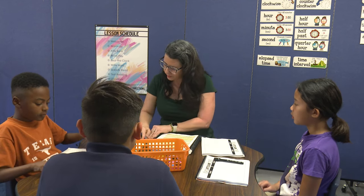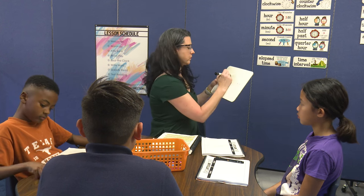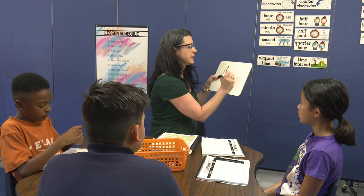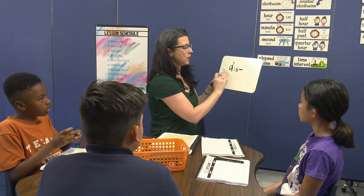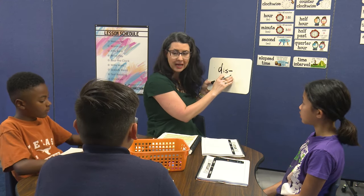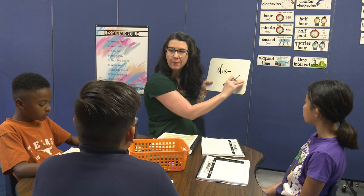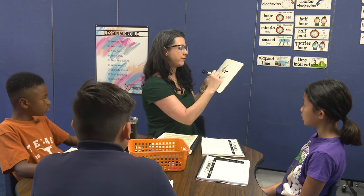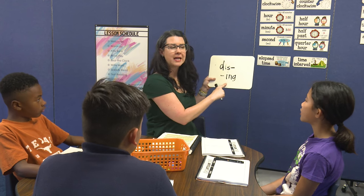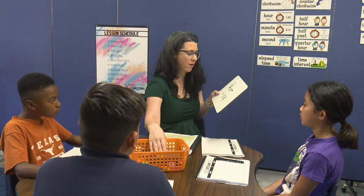So I'm going to write this first one, okay? D-I-S, okay? So this says dis, okay? So you can see right here that I have put this dash. I put this dash here to tell me that this is a prefix and that the word would come after it. This would be before. But if I wrote this, this would tell me what? It's a suffix because the word would come before it. Right, because there's a dash right there. Okay, excellent.